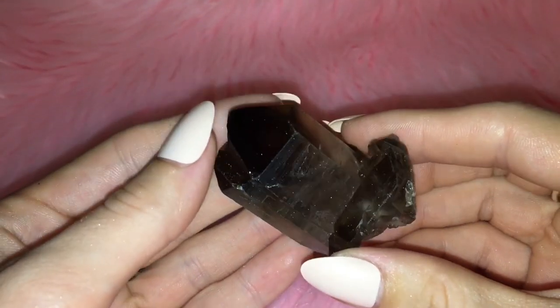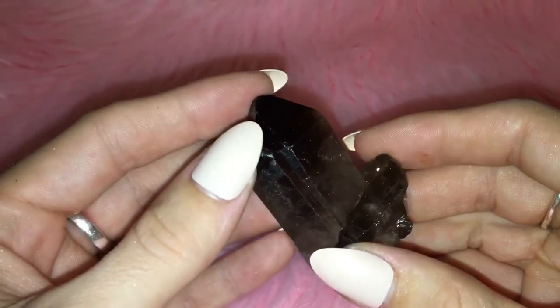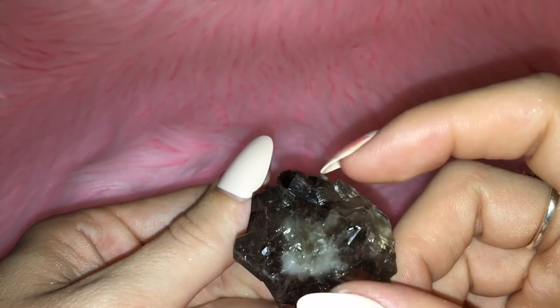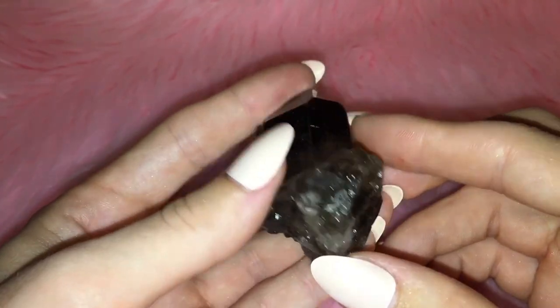And then we have a piece of smoky quartz right here, which is beautiful. It's got two points up at the top, and then over on the side we have two more, almost three points going on the side. The bottom itself is even gorgeous.